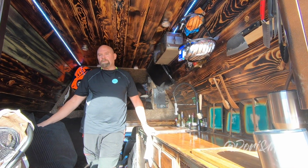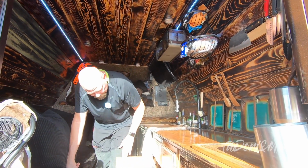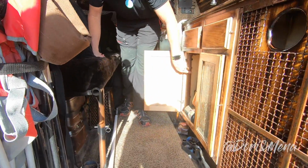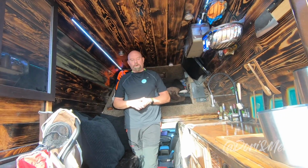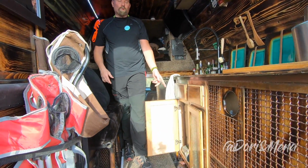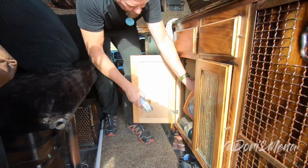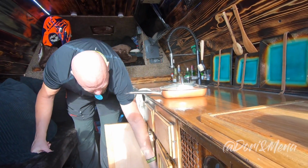And your gray tank, how many gallons is that? The gray tank is just this pipe, and it's got a turn off. I don't go through a whole lot of water. For instance, I have one pan, and it's the ultra copper. While we're here, pull that out. So that wipes out super easy.